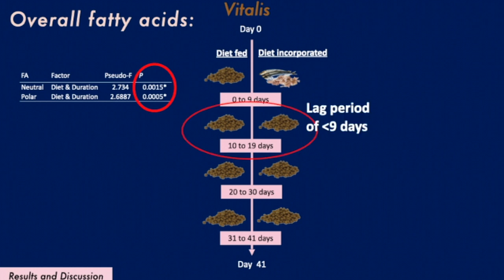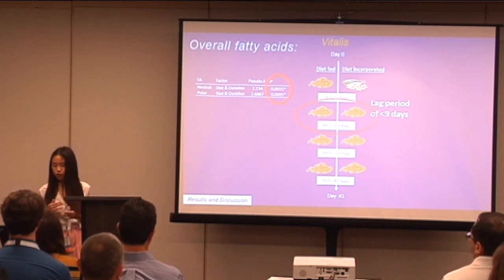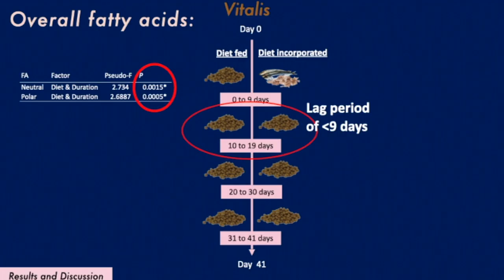And we saw a lag period from rootstock diet to the eggs, and it was less than 9 days. So although we were feeding Vitalis in the first 9 days, the spawns were more similar to their previous diets, which was cut bait. And after these 9 days, the spawns started to reflect the diet they were actually being provided. And this was the same for our cut bait diet.